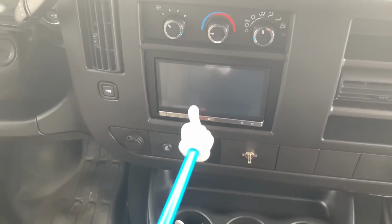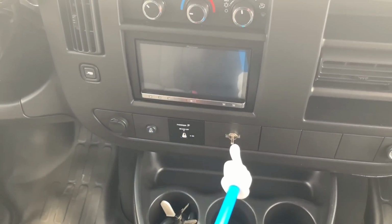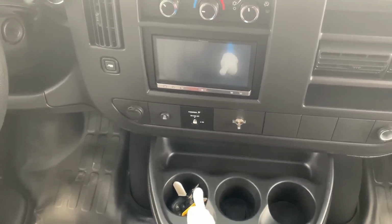We do have the CD, DVD, as well as backup camera here in this. We've got a switch here, which is the power switch for the camera. You have to turn the camera on there so it's not staying on all the time and draining your battery.